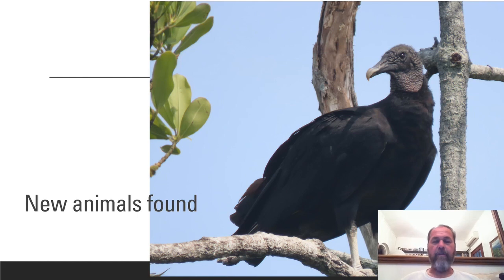Well, first of all, let's take a look at some new animals that we found there. The first one is this one. I got this picture of an animal that is called in Portuguese urubu. Urubu is a vulture, so it eats animal carcasses. So it's a nasty bird, by the way. But I was very far away from it.